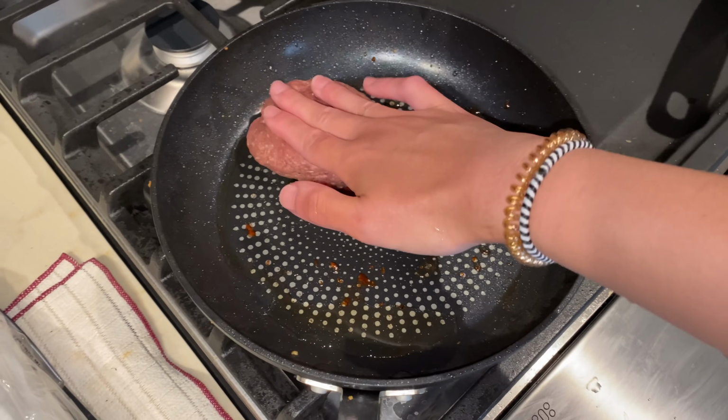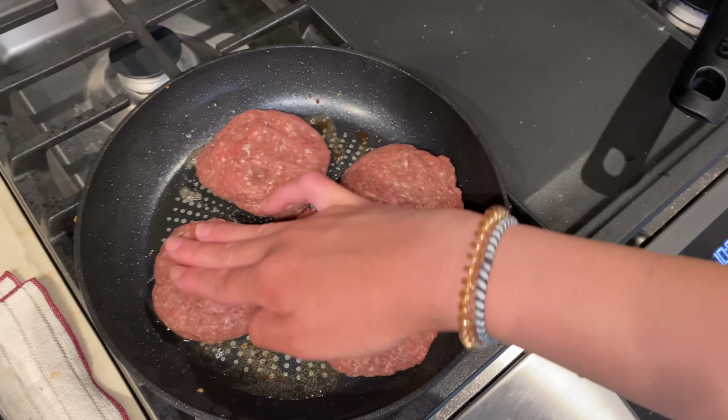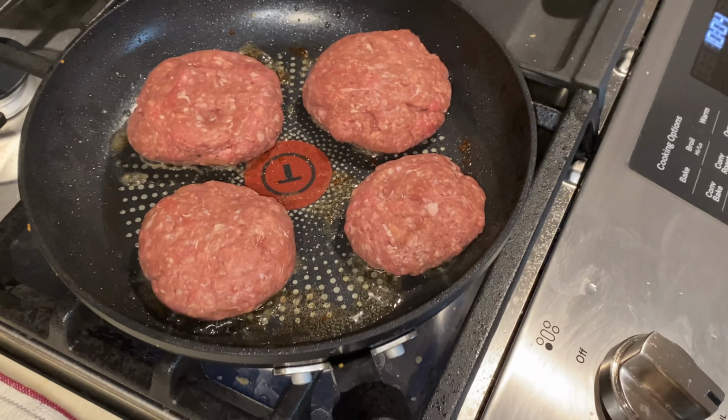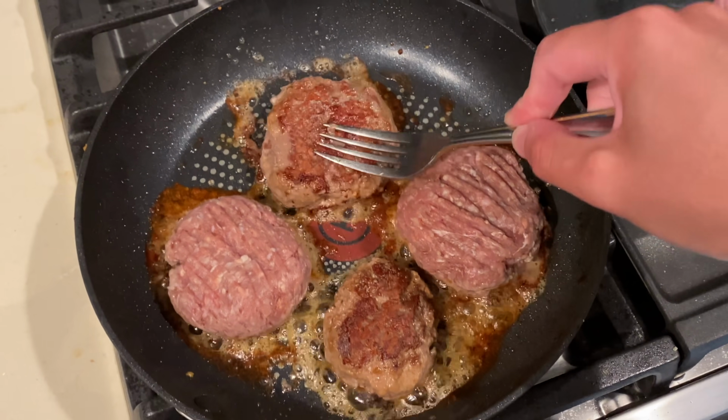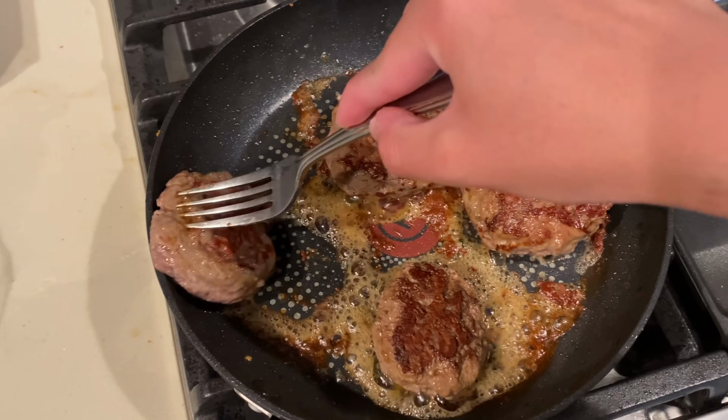Time to cook the patties. I have some melted beef fat in this pan already. So I'm turning the heat up to medium high, and I'm just going to throw in the 4 patties in. After 3 minutes of cooking, I flip it. So 3 minutes each side.